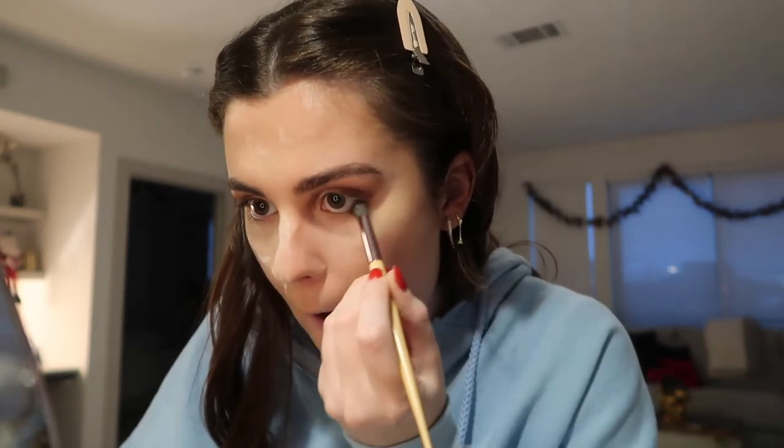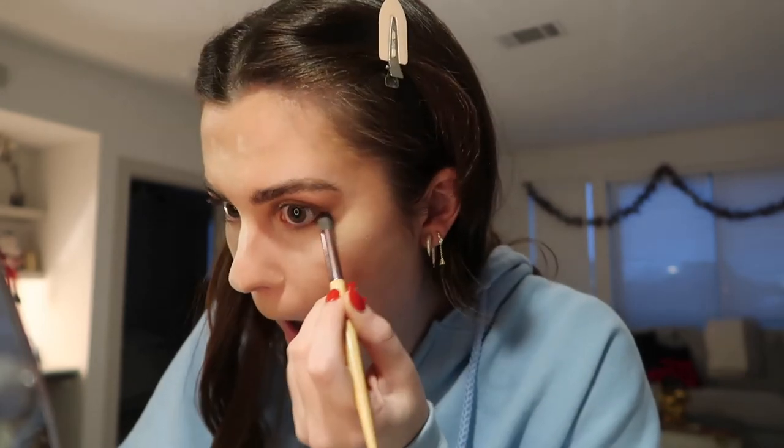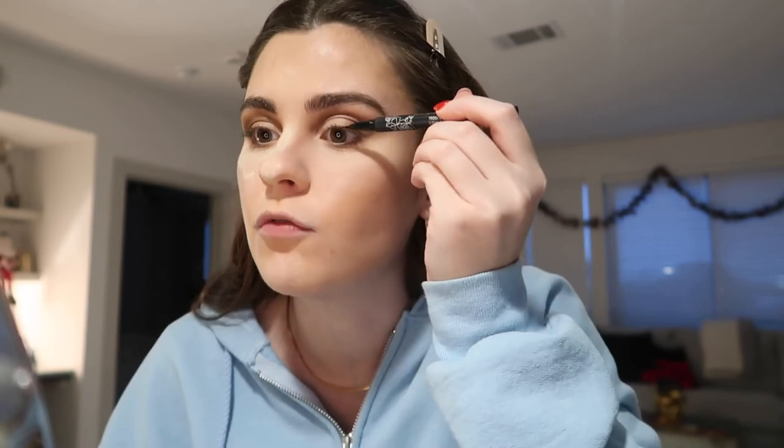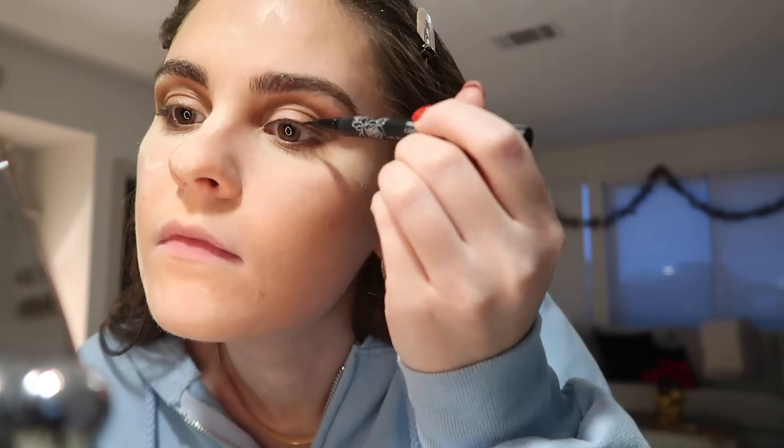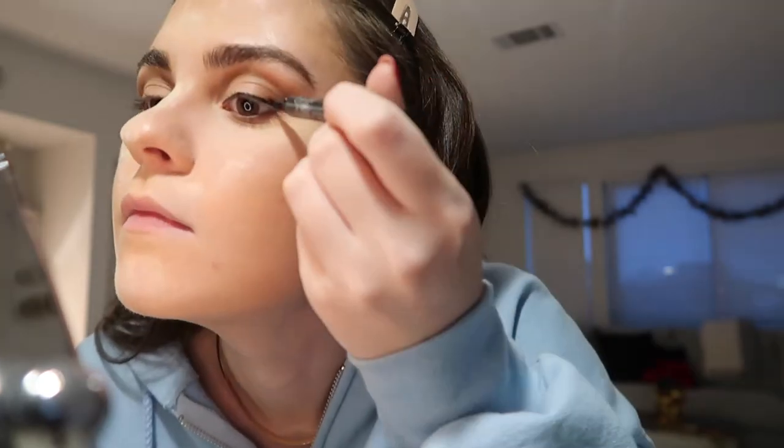All right, now I'm gonna go in with a liquid liner. This is the best liquid liner I think I've ever tried. It's the Kat Von D tattoo liner, and I'm gonna start all the way from over here and do a really thin line and get a little bit thicker at the end, and not really do much of a wing. So, all right, I just put that liner on.